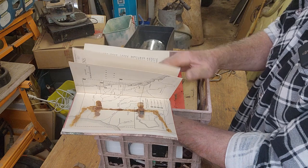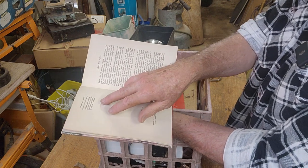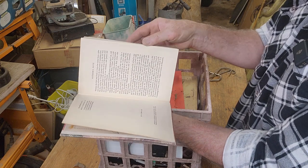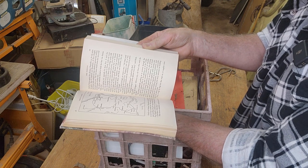I think he served in the war from memory, but this one's 1958. It is the first edition. But I think a lot of his books were actually earlier than this. I've read most of them. They're actually really good reading.